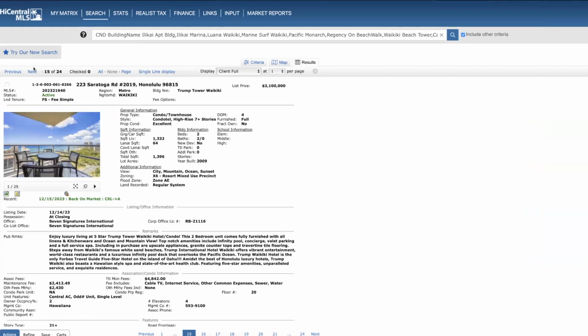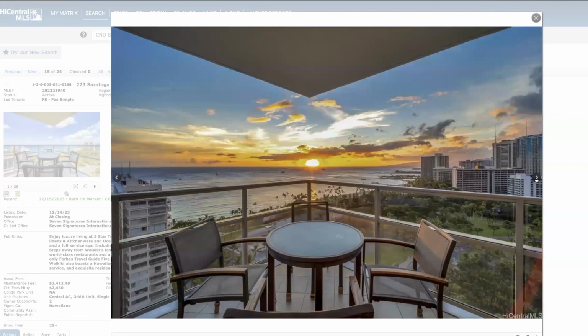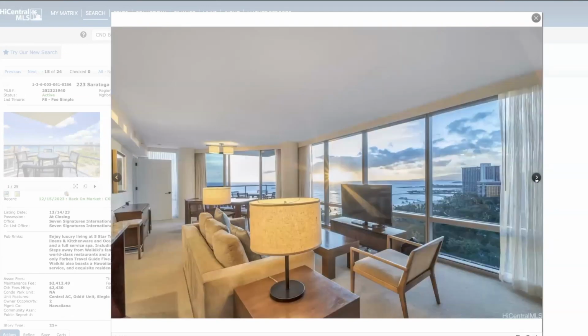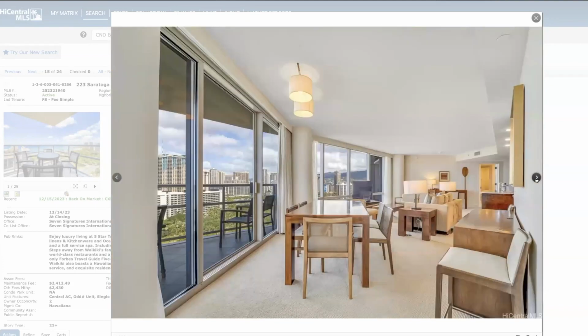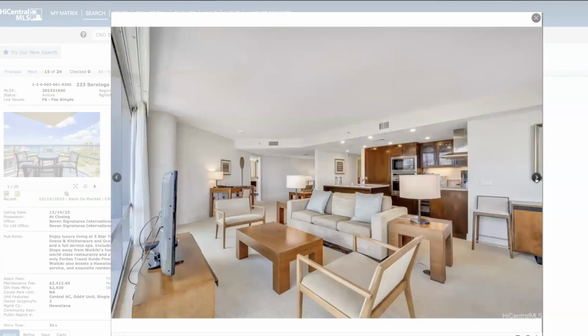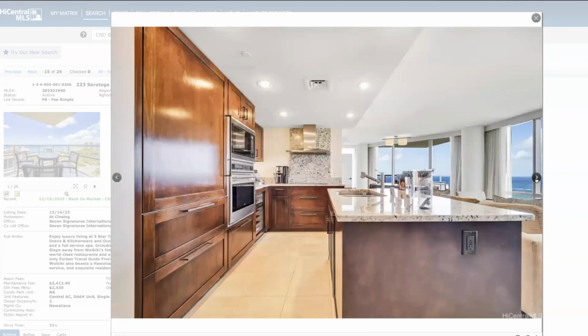Now, moving on to sold, I'm going to go through this. Excuse me. I'm sorry. We got this last one. This is a 2 bed, 2 bath over at Trump Tower, priced at $3.1 million on the 20th floor. Amazing views here. What a great location. Yeah, pretty stellar. Some of these 2 bedrooms do have 2 lanais, but this unit only has 1.